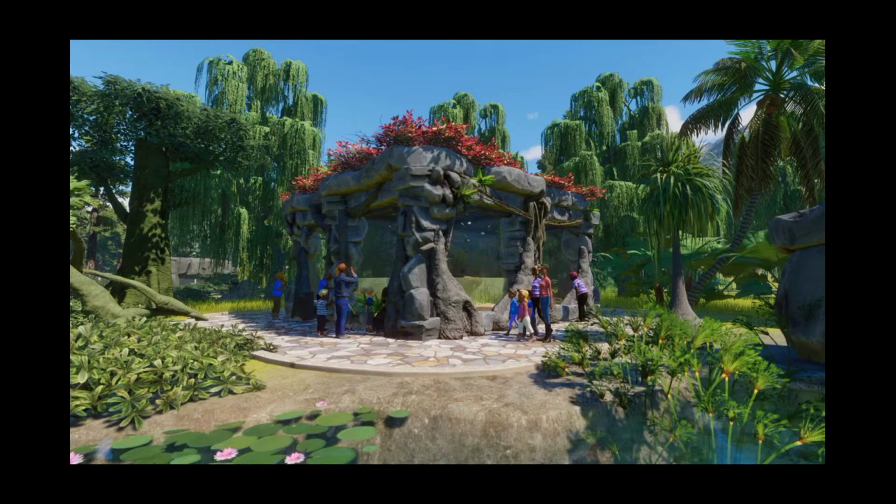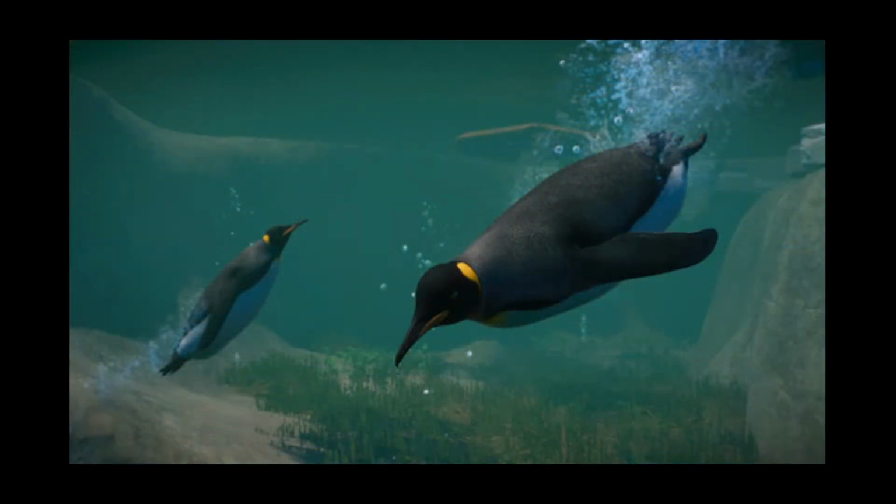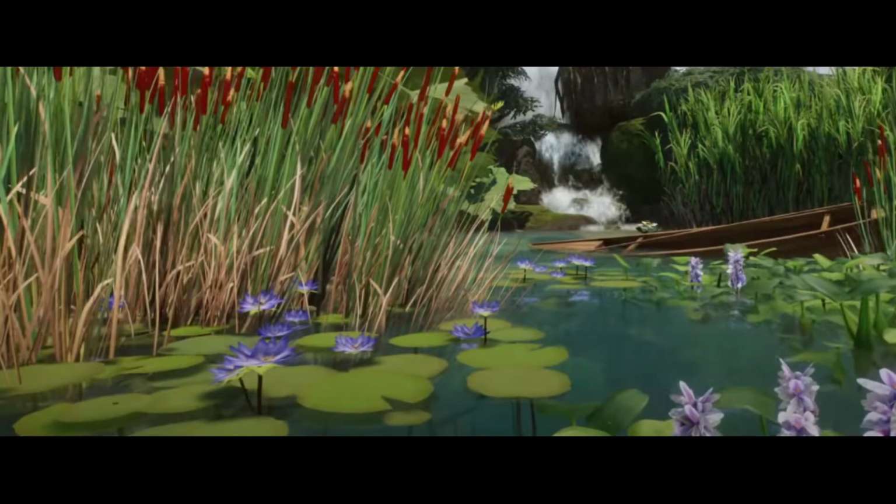So we have a new pack announced today, don't we? Absolutely, we have the brand new Planet Zoo Aquatic Pack coming on December 8th. Who's excited? Looks like we have some excited people in chat there. Absolutely, everyone's excited. We have penguins coming, we have otters coming, we have two other animals as well. I kind of forget the other ones already because I'm so excited about the penguins and everything there.